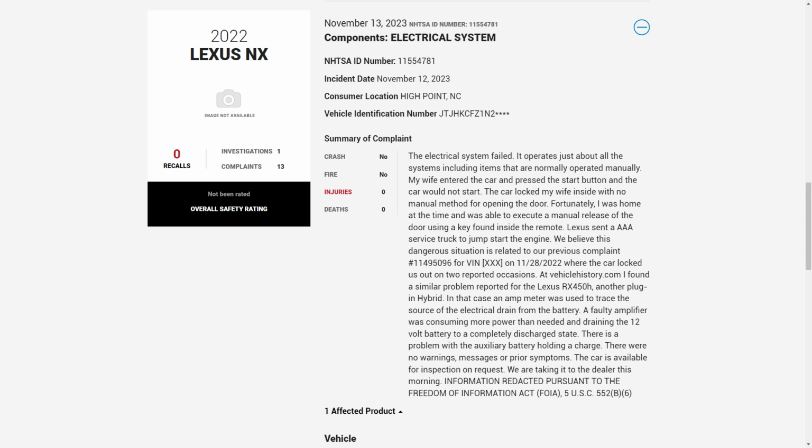So I do find that this could be a problem, and we've actually seen a lot of people reporting 12-volt battery issues. If you really want to ignore all that, just go out and get a better 12-volt battery and it'll be great. But it's under warranty, so you should go to the dealership and hopefully they can replace it with a better battery for your NX. This seems to be an issue that we are aware of, and we've seen it across the board many times.